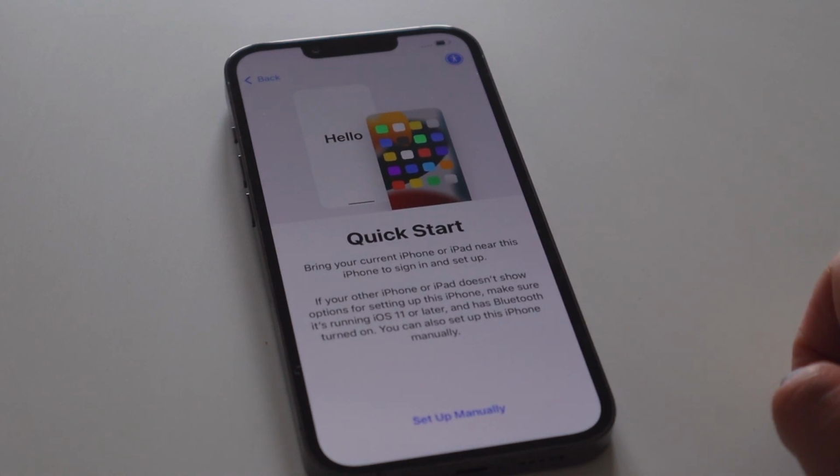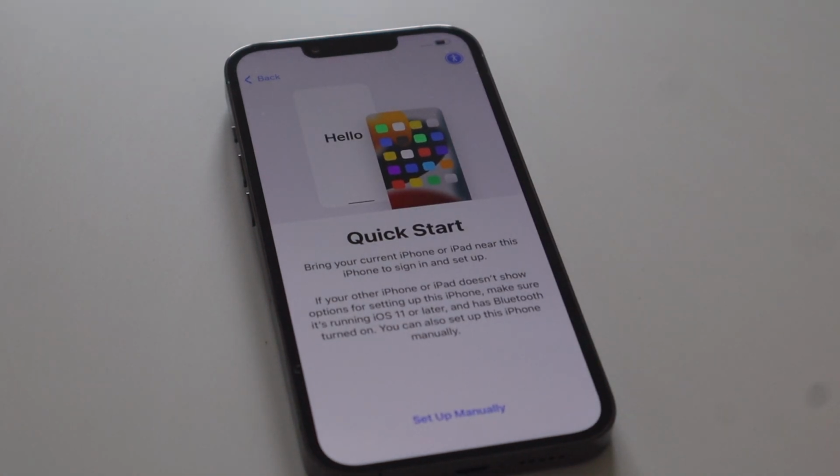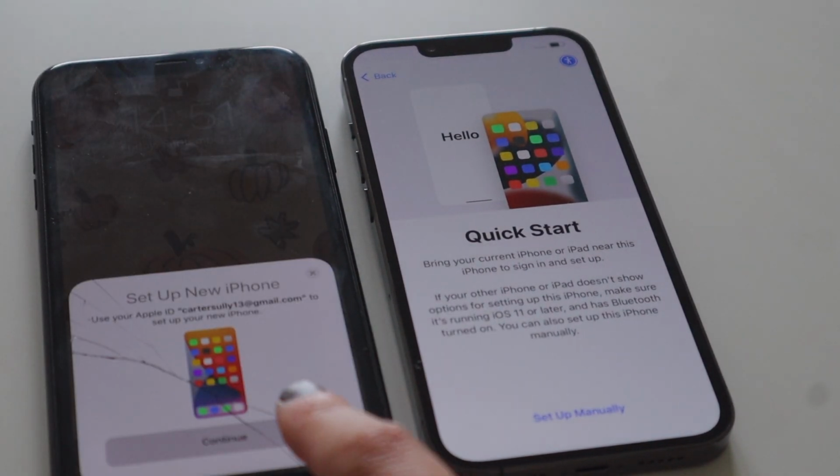Bring your current iPhone near. I wasn't sure if I was gonna do this or not because I wanted to just revamp this whole phone, but I think I'm gonna do it just to show you guys. Oh, okay, so it says set up new iPhone, unlock to continue. Continue.